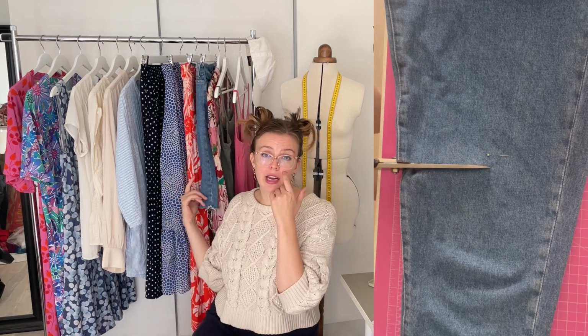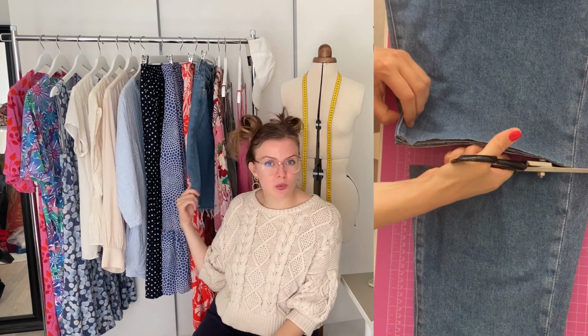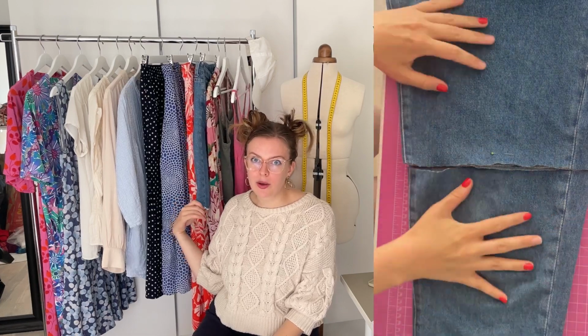So I made these like knee length denim shorts, and they were so great. They match with everything. I could pair them with like all of the tops and everything, and really comfortable to wear, nice to have, and yeah, that was a really good addition to the capsule wardrobe.